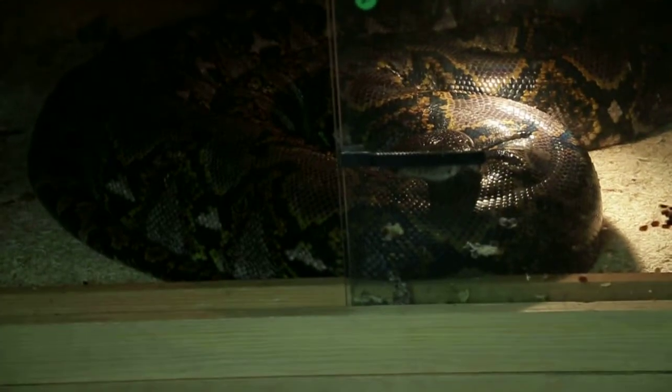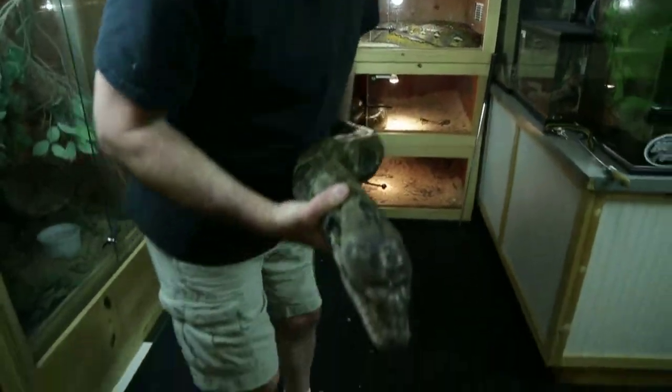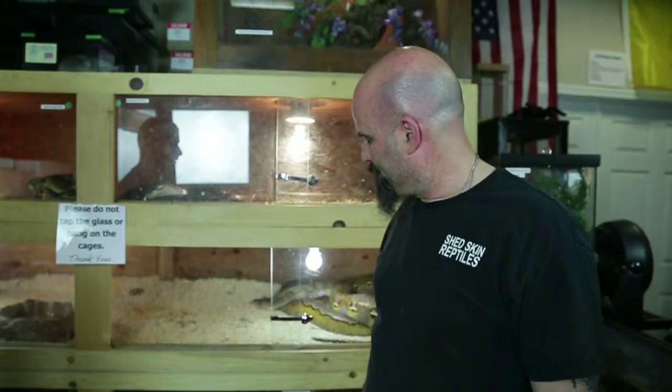Now this next one we're going to bring out is another reticulated python. This is a normal reticulated python. This is Daisy. Daisy is 9 years old, close to 16 feet, 195 pounds. She's a big girl. You start putting a little bit of strength on her, but she'll put some strength back. And that's it. This is my girl, Daisy.